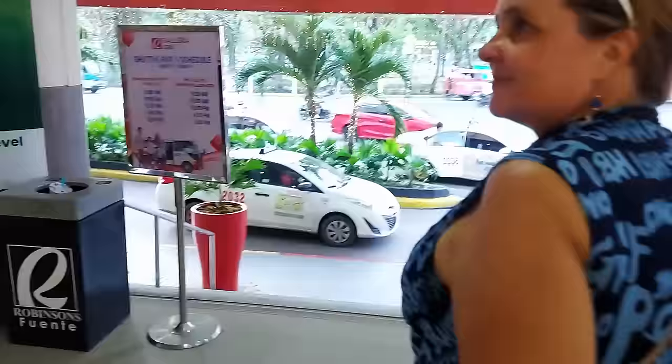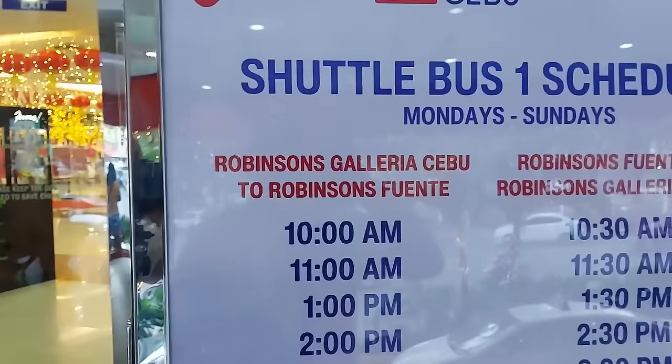We still haven't finished. We haven't got to the supermarket bit yet. But anyway, check this out. You can actually sit here behind Ricky. And this is the bus schedule. So you can get to Robinson's Galleria. This is the Fuentes one. So you can go from Robinson's Fuente, which is here where those people are sitting, at those times.